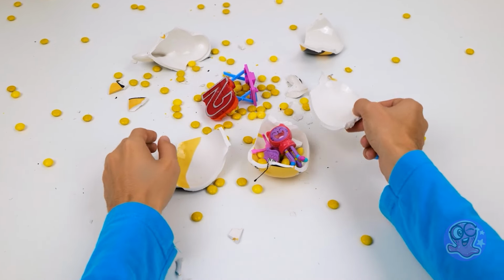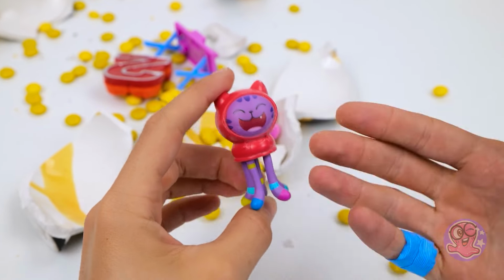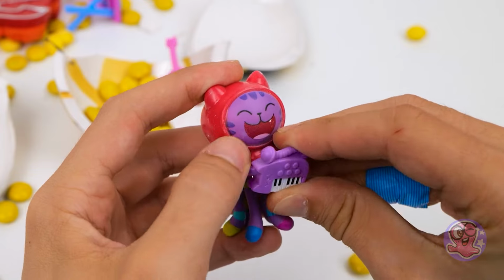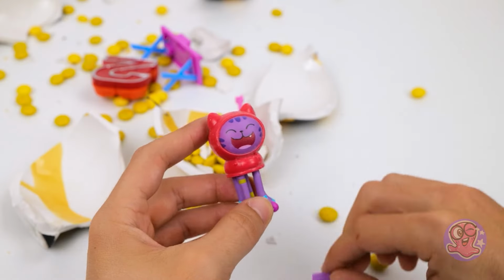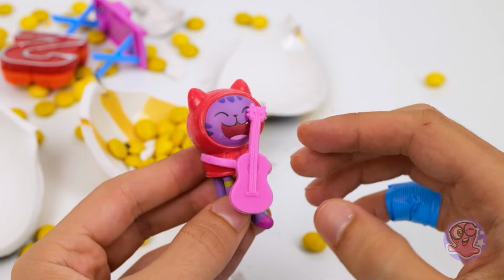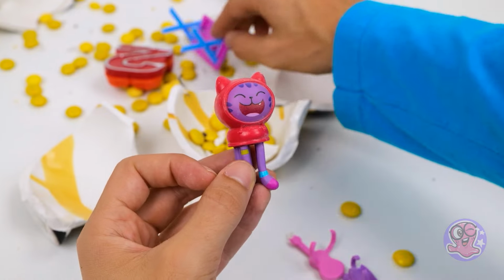Look at all these pieces. And there are toys, too. I know this lavender cat. It's DJ Catnip. Do you know what DJs do? That's right. They play music. What else do we have here? A pink guitar. Wow. And this DJ mixing desk.